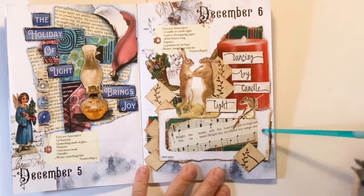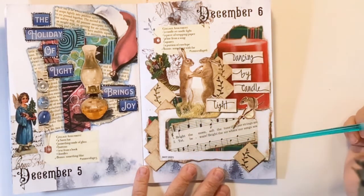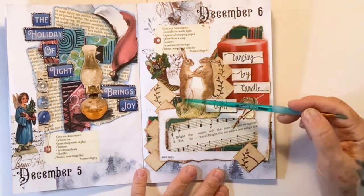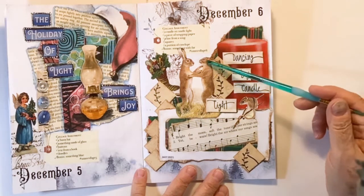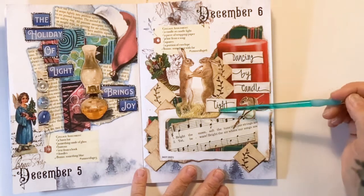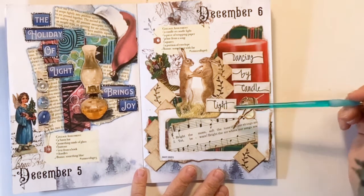Portion of an envelope. So I pulled out the window envelope, and something with fur. So first I found this cute little mouse, and then I found these dancing hares. Well, they're not dancing, they're probably fighting, but in my mind they're dancing. And so then I typeset "Dancing by Candlelight."